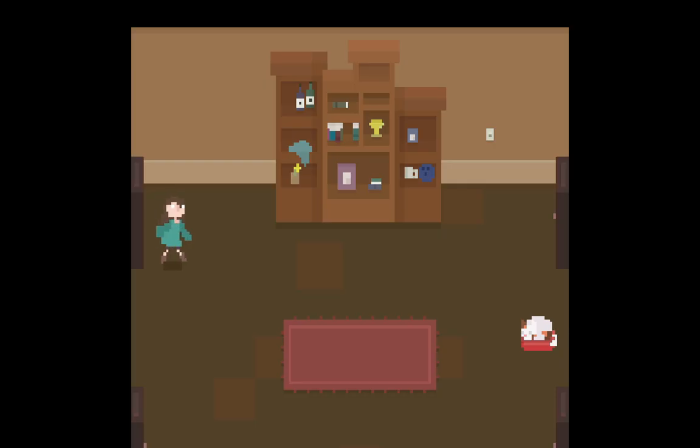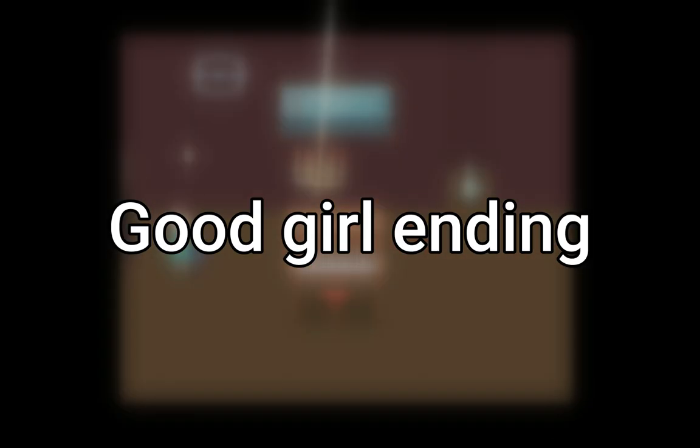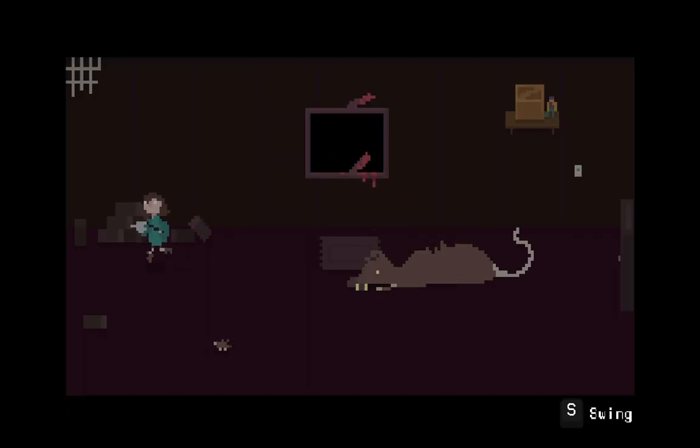The next ending is known as the good girl ending. This ending requires you to murder every single family member. The only other condition is that every member must die at the hands of Tabby. Natural death will not count. As to who is and isn't a part of the family, the members are as follows: Mom, also known as Lisa, the cat, Melody, Dolly, and the rat.